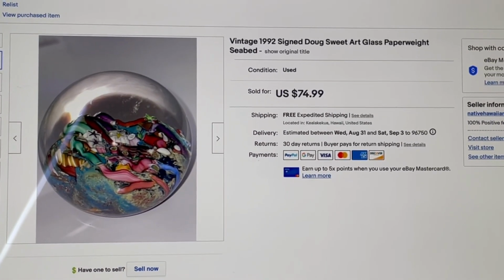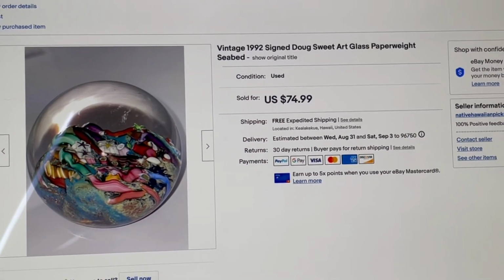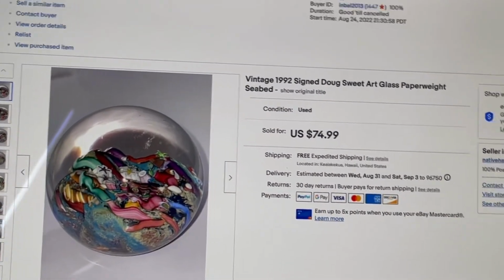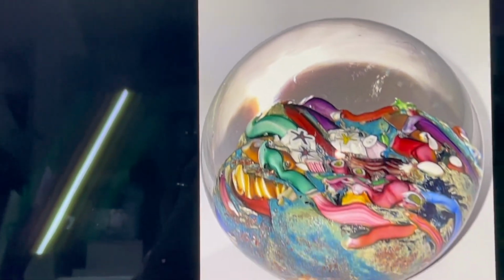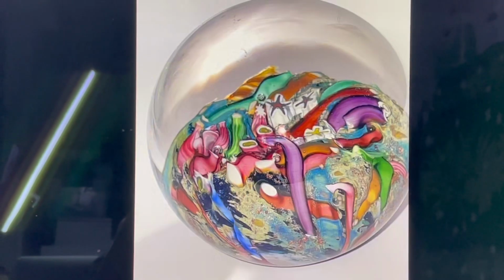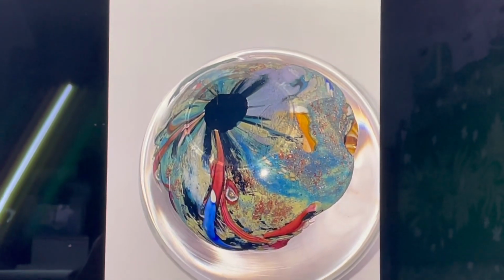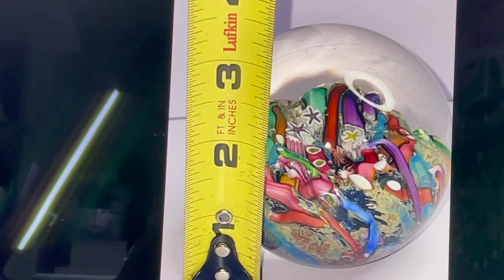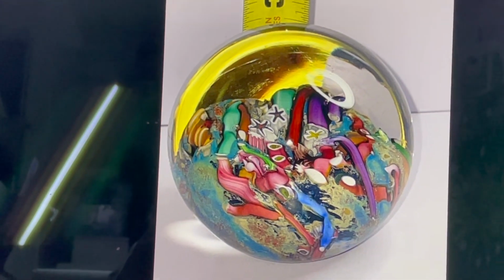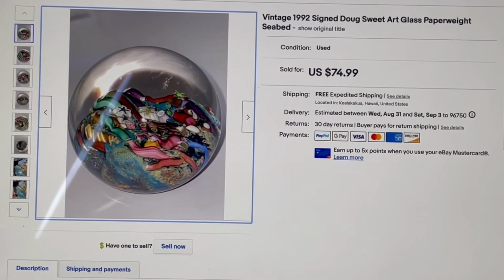So here's that paperweight. When I ripped the price tag off from under it, it was signed. It was signed Sweet in the year 92. So let me just blow it up for you. Right there you can see the signature Sweet 92. So yeah, he bought it for $5 and I sold it for $74.99.